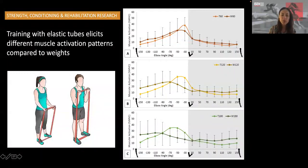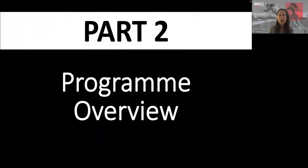So hopefully this gives you a bit of an overview of types of projects that you could do if you decided to join this program.